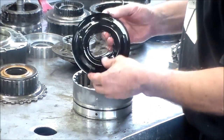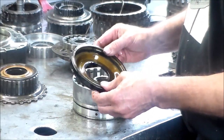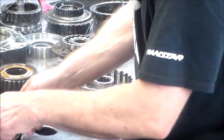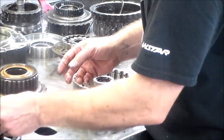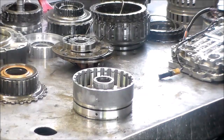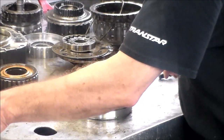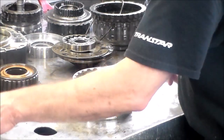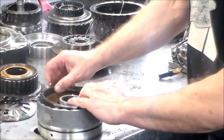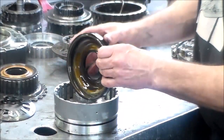I have seen these with reverse problems when these things totally debonded. But again, if you're changing this, the only way you should go is OE. I had a guy doing one of these transmissions who brought me the drum because he wanted me to swap out the piston. These OE F clutch pistons, you can push right in, even when brand new, they go in that easy.